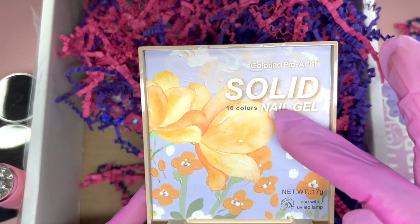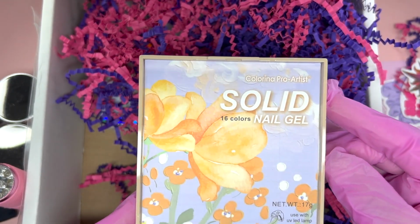So it also has this little painting, which is really pretty. So I'm really excited to swatch that for you guys.